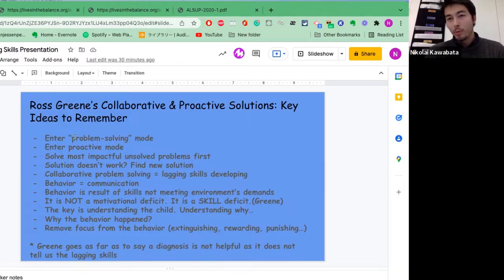But it's very important, which he points out, that while we are in a problem-solving mode, and this is a big shift already, at some point we're going to find solutions to these problems the child might be dealing with, together with the child. We're going to find what they believe are good solutions too. And if the solution doesn't work, we'll find new solutions. So basically, collaborative problem solving is developing lagging skills.